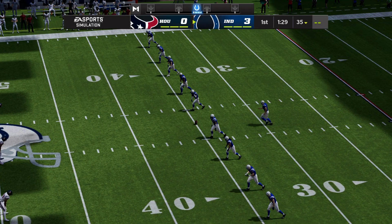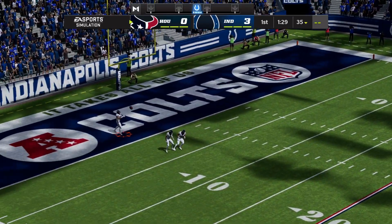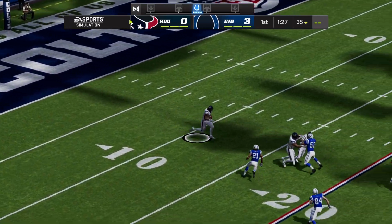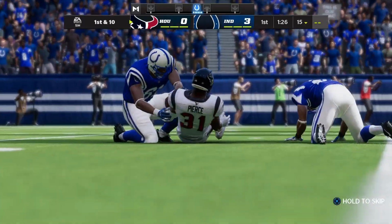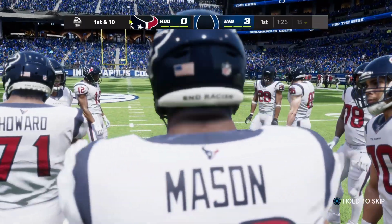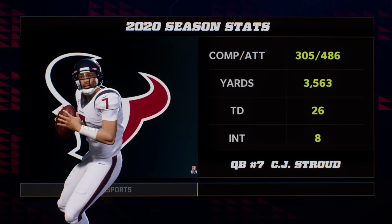Set now to kick this one away, and off it goes. From a yard or 2 deep, here comes a return. And the decision to bring it out, not a good one, as he's tackled at the 15. So here come the Texans now for their first drive.